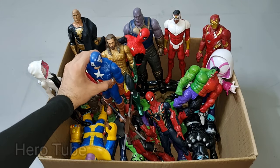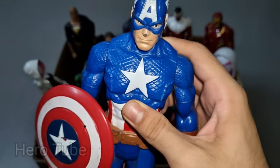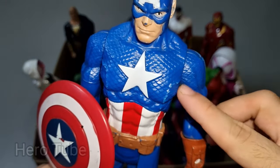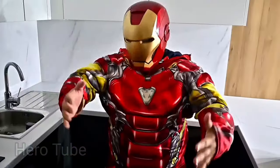Where is all your guys? Wow, you guys are so cool. The powerful and tough Shield superhero, guys. Wow, this is super cool. The military suit superhero. The first Avenger, this is Shield superhero, Captain America.